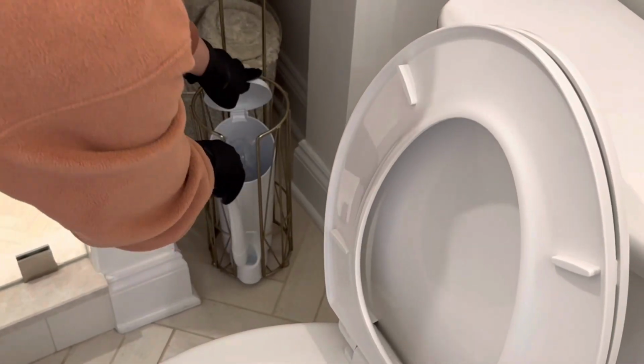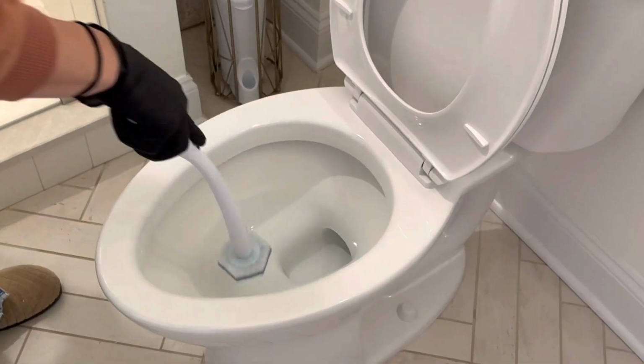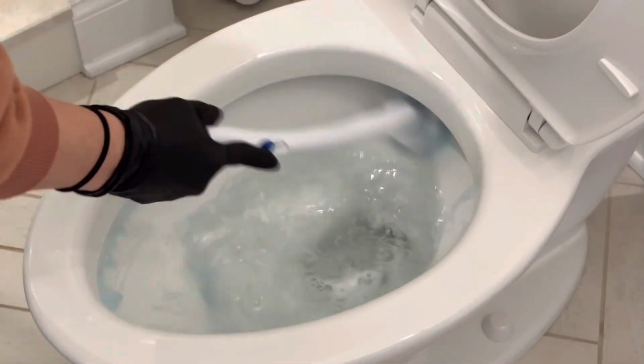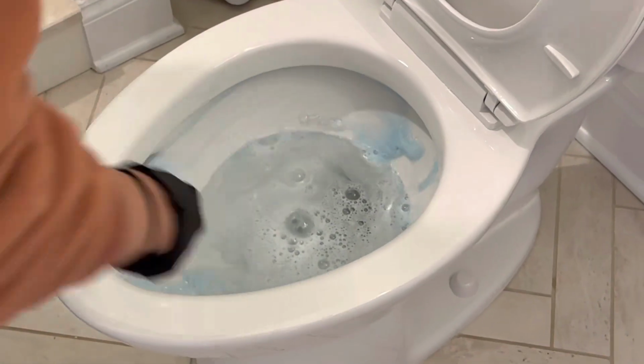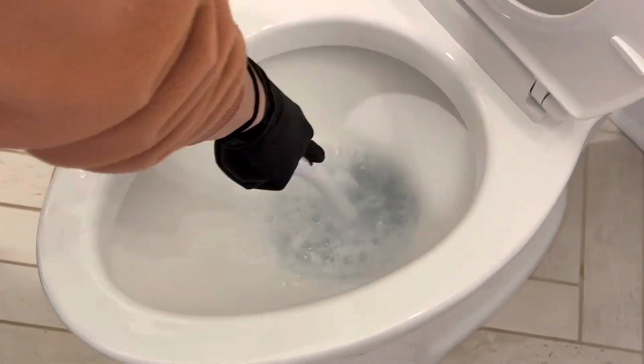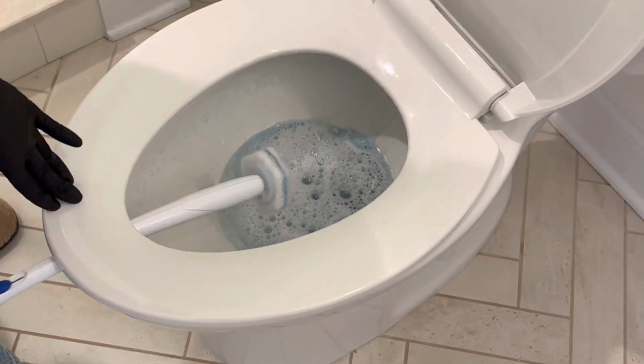To clean the inside of the toilet bowl, I love the Clorox toilet wand. This is the best invention ever. Nobody has time to be using a dirty toilet brush and it's just messy. This is super easy. I clean the bowl, I flush it, I get in there real deep, and then I let it air dry, and I'm good to go.